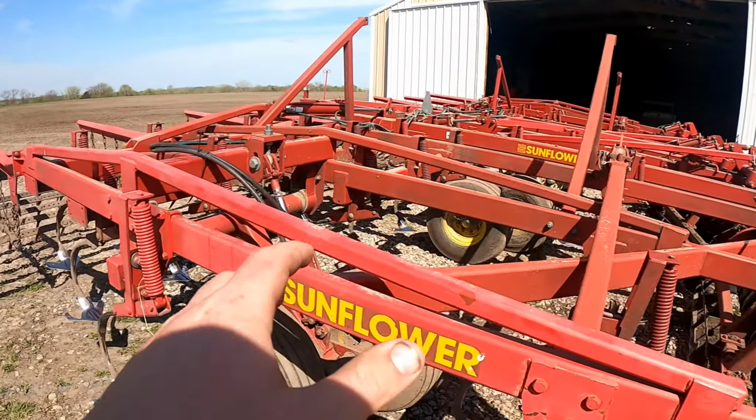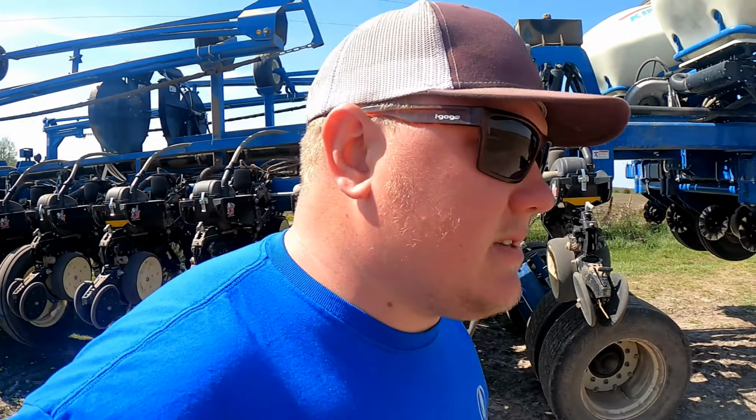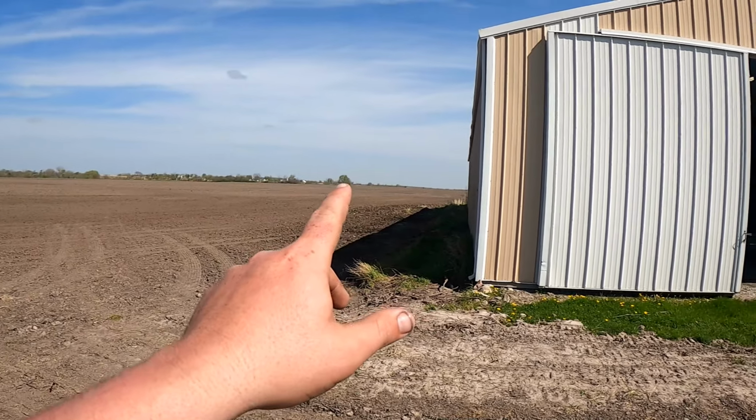So I'm done with the sunflower here. Everything's worked up that I'm gonna be doing. Dad's gonna be hitting the rest of it again with the vertical tillage tool to make a really nice seed bed for us. He's way out there humming along.